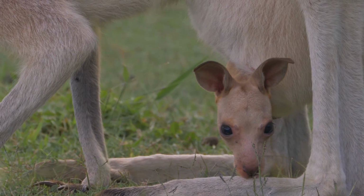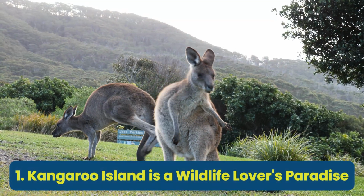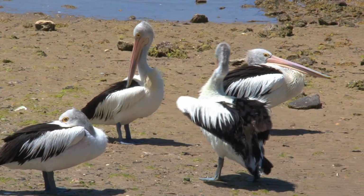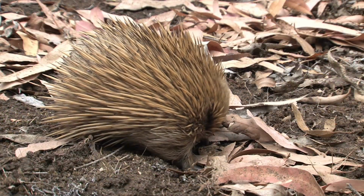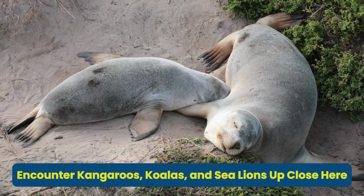So what is Kangaroo Island actually famous for, and why would you want to visit the place? Number one, incredible wildlife. Kangaroo Island is like an open-air zoo. It's one of those rare places on planet Earth where you have a close-up encounter with kangaroos, koalas and sea lions. We'll talk about those special locations in a minute.